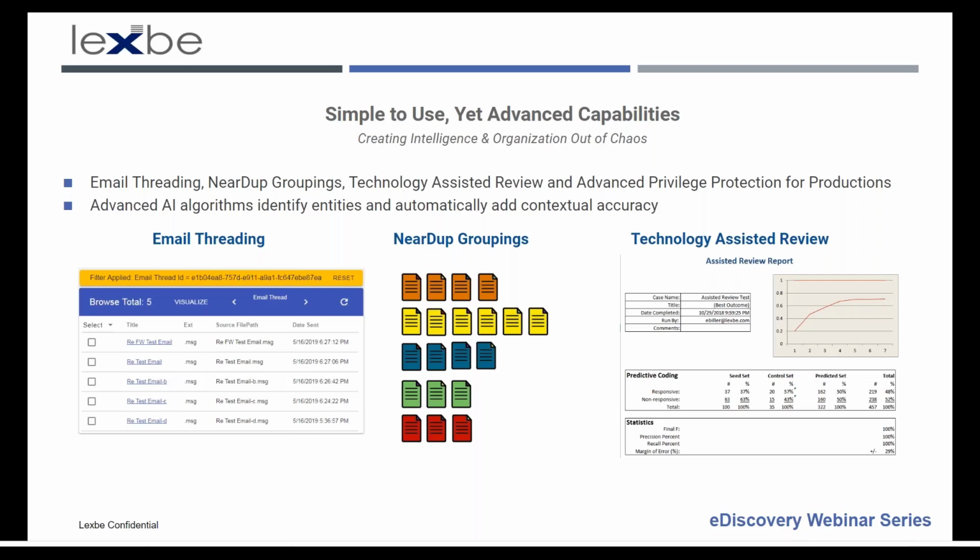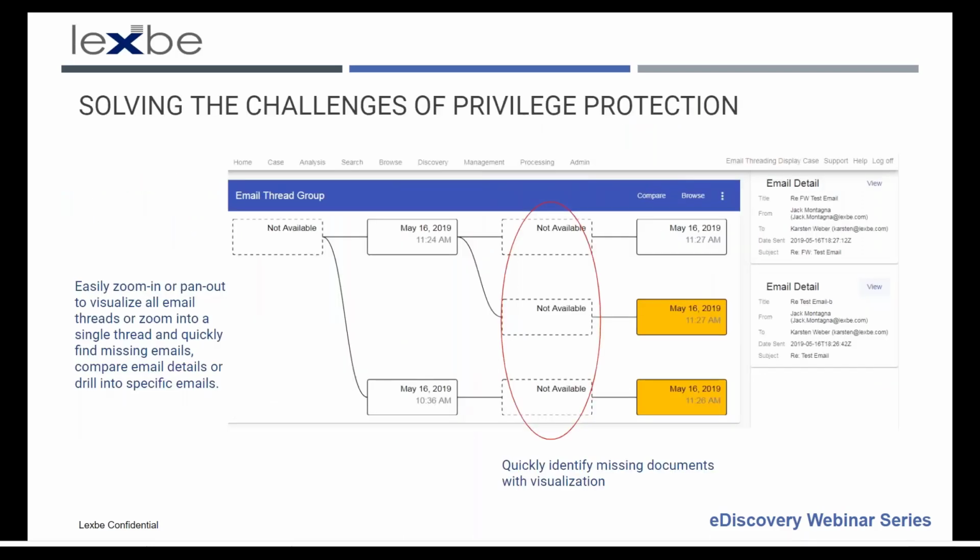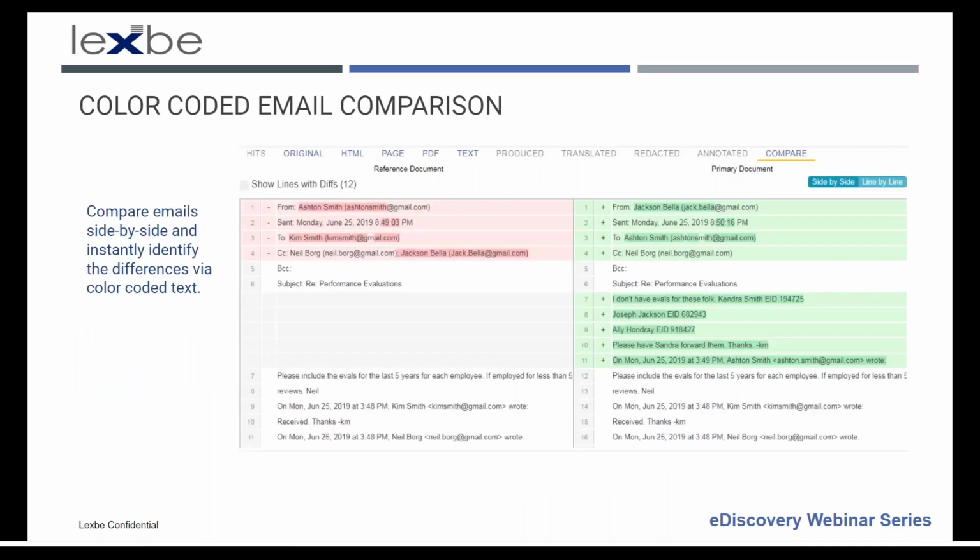Lexbe's email thread visualization capability has great utility in that you can zoom in or out of large email threads, you can select emails and view the metadata. You can quickly identify where there are missing emails that could have been excluded from a collection or production. Lexbe also equips you with the ability to quickly compare emails side by side and identify the differences via color highlighting and making sure that you're not missing privileged communications.